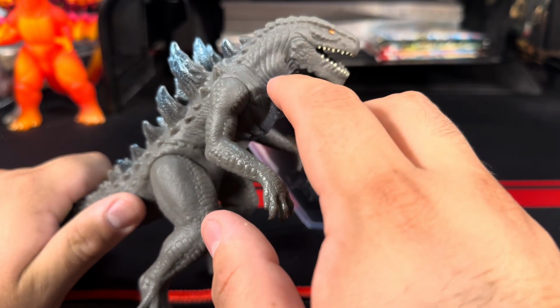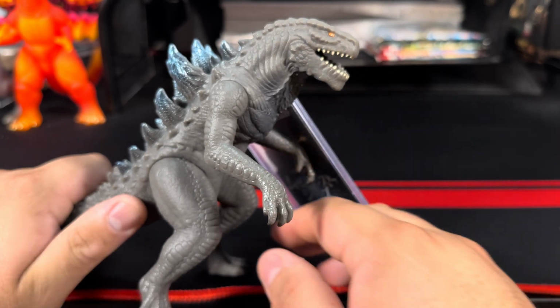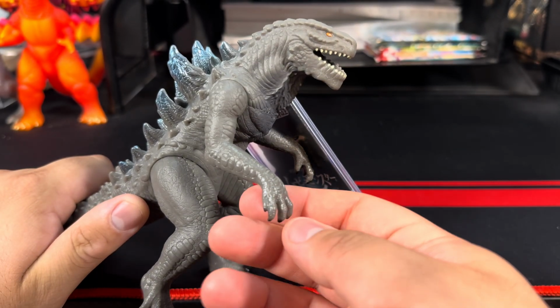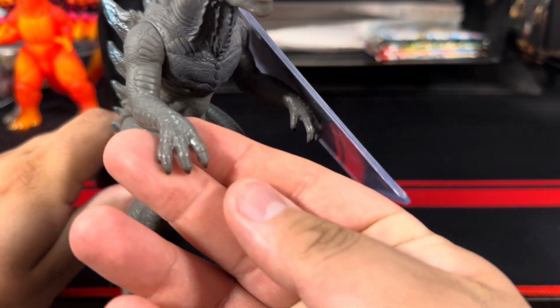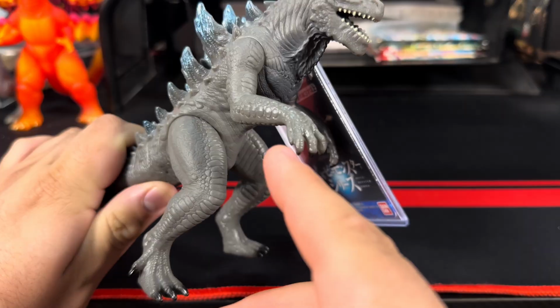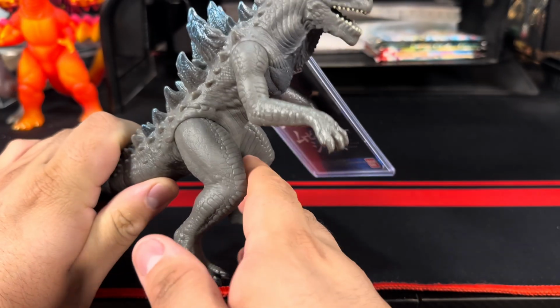The figure is also going to feature nice detail along the neck of 1998 Goji. Moving on to the hands here, you're going to get nicely sculpted hands, and it is going to feature that infamous dew claw right there.